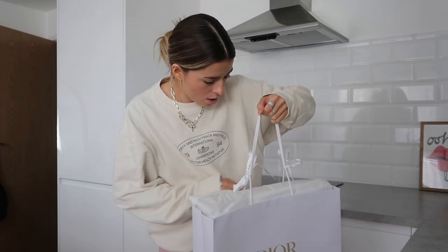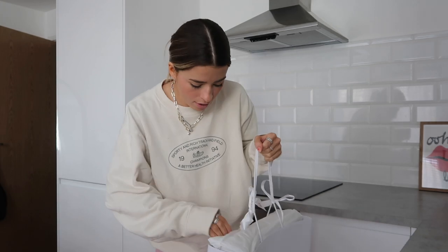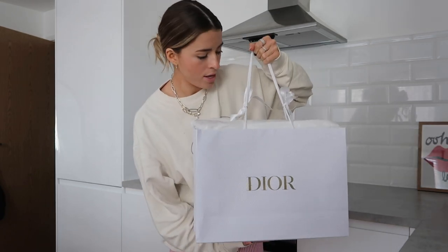Look what's just arrived. When I say this is heavy, it's heavy. I've had a few Dior parcels before. This is from Dior Beauty, by the way. But nothing that's been this heavy. Oh my god.